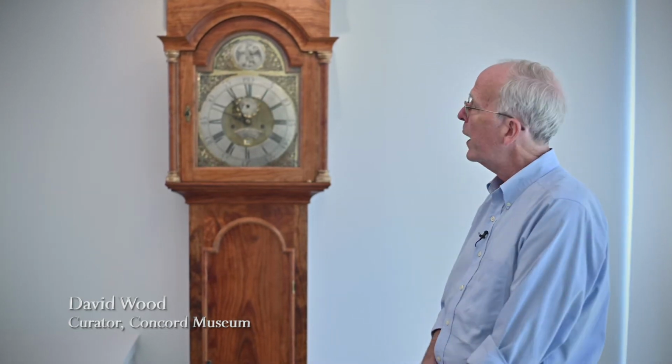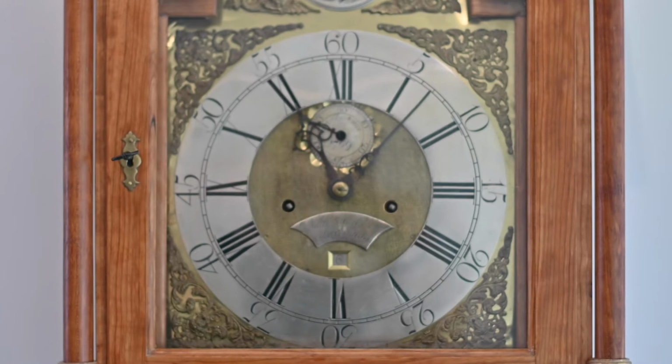I'm David Wood, curator of the Concord Museum, and we're here in the Lisa H. Foote History Learning Center, which is providing a temporary home for John Buckman's clock. So I wanted to take the opportunity to take a closer look at it.